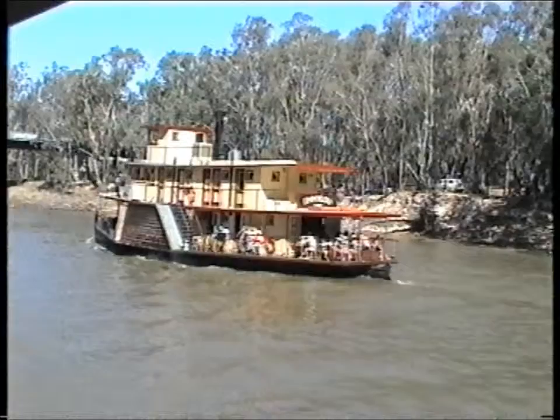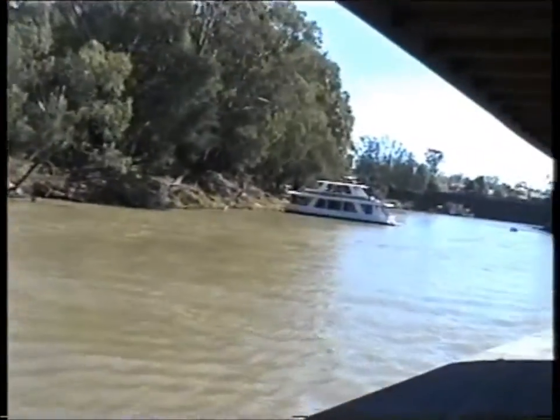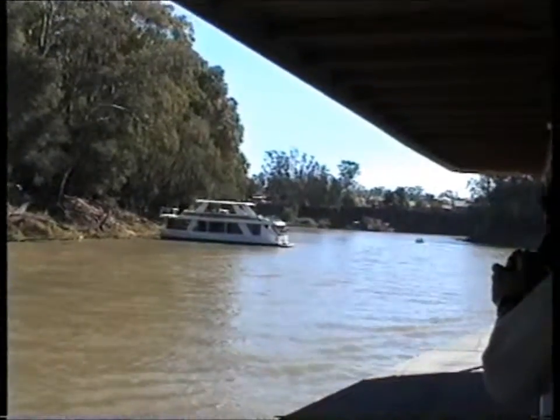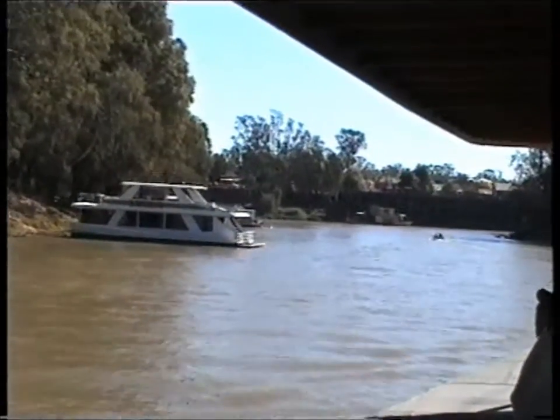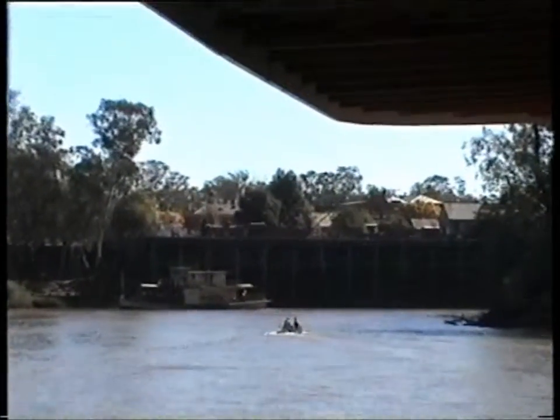Down here you get a good view of Echuca Wharf with the old buildings that are still in town. Up behind the railway locomotive there is the Customs House. Pre-Federation, there was no free trade between the colonies. Goods passing from one to another had to have a duty paid on them. That's where you did so.